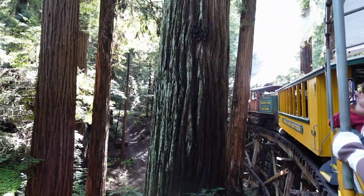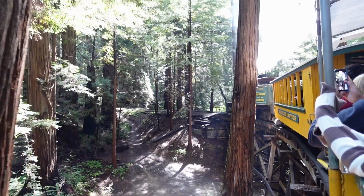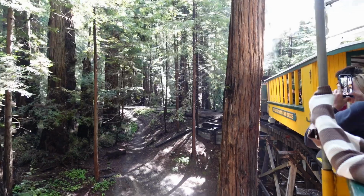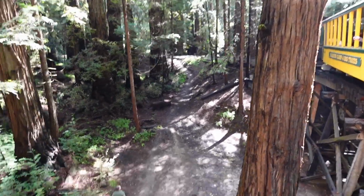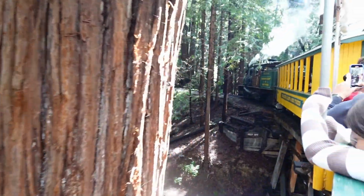Now the average lifespan of these mighty trees, about 7, 8, maybe 900 years or so. But in really good conditions, the luckiest of the redwoods will live a long, hardy life of up to 2,200 years, or perhaps even more.